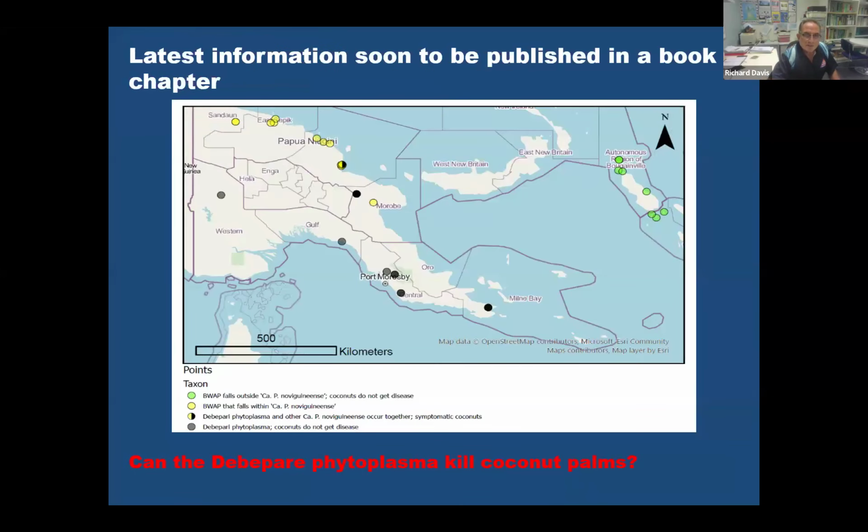One thing I want to emphasize is that this is a map of the different BWAP phytoplasmas that have been identified, and this will be published very soon in a book chapter. The different dots are the different variants, so the banana wilt phytoplasmas are actually quite a variable family. The green dots on the right, in Bougainville and the Shortlands Islands in the Solomon Islands, are so different from Candidatus Phytoplasma novaguinense that they will one day be a new species of their own. The others belong to Novaguinense, but they are variable within that.